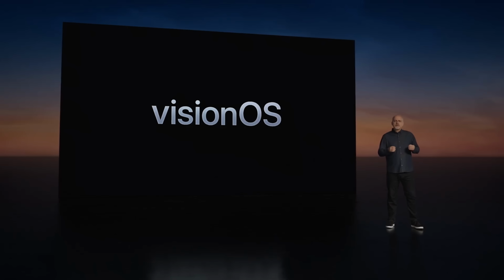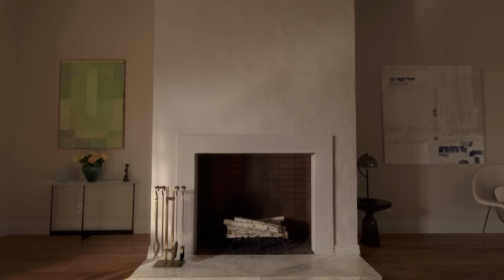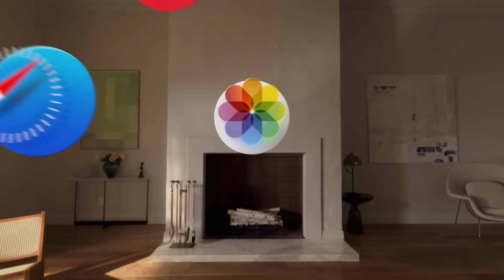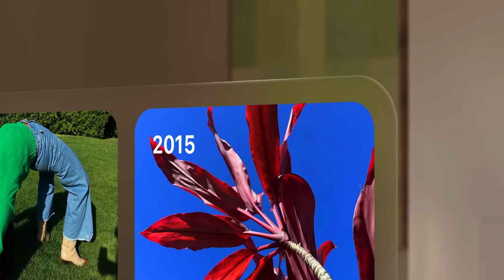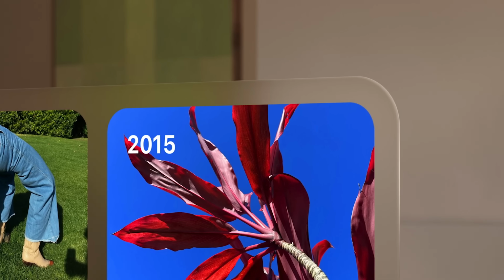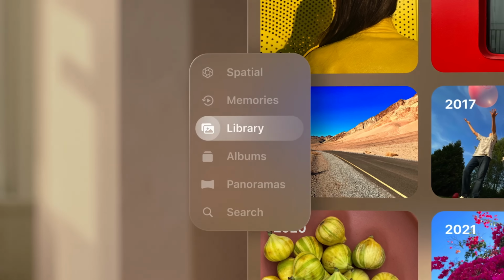Now let's talk briefly about the operating system itself, Vision OS. After booting up with the iconic Apple Hello screen, there are a lot of familiar apps made specifically for Vision OS, including Apple Music, TV, Safari, Freeform, Keynote, Messages, Mail, Photos, and the App Store. The apps are arranged a bit like the honeycomb structure on the Apple Watch, and you can open an app just by looking at it and tapping your fingers together.